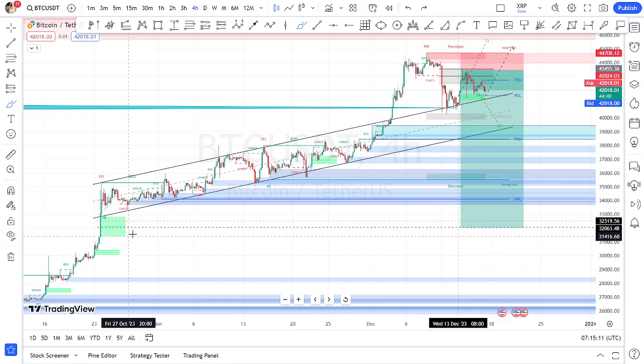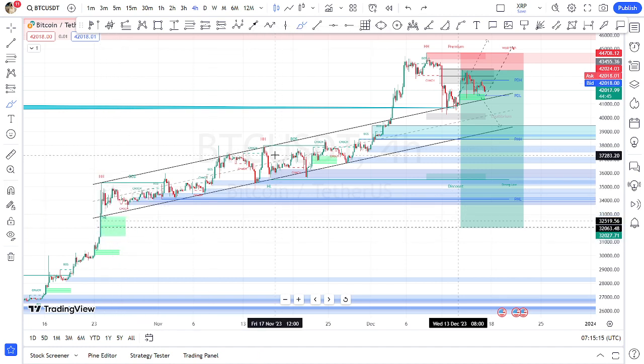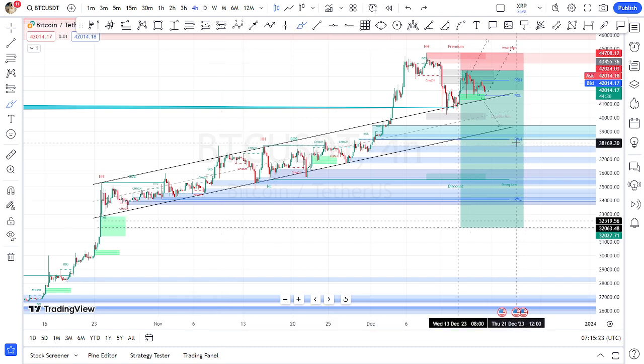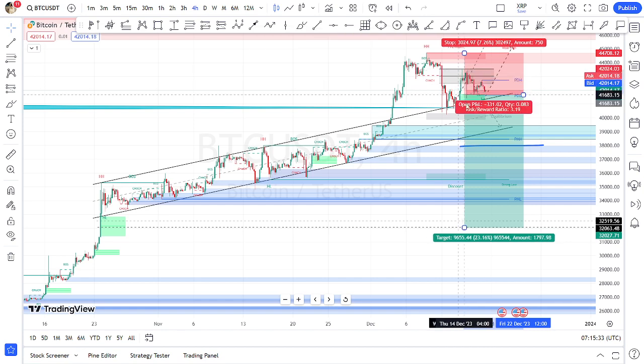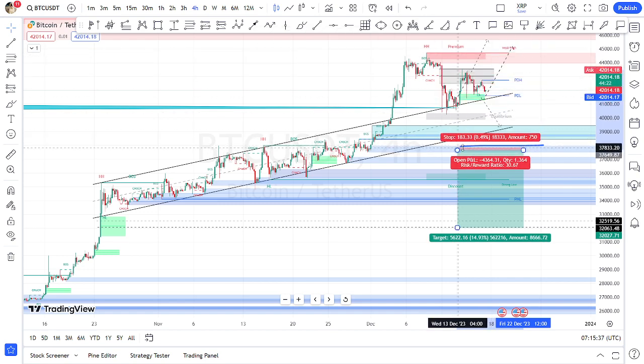So this is also a potential target. 32k is a potential target, but the safer exit is 38k. Once you hit the 38k, you can change your stop loss, your stop profit. So you can change your stop profit here.